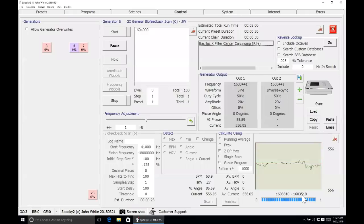In previous versions of Spooky, the refinement was only 1 hertz. And when you're at 1.604 megahertz, 1 hertz is neither here nor there. But now we're scanning 1,000 hertz either side. We can make it whatever we want. And then the scan will scan in that range and tell you, look, to 2 decimal places, the exact frequency for BX. And this is quite revolutionary. So we're very proud of that.